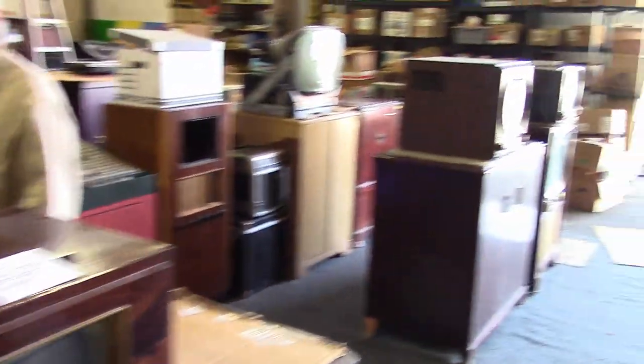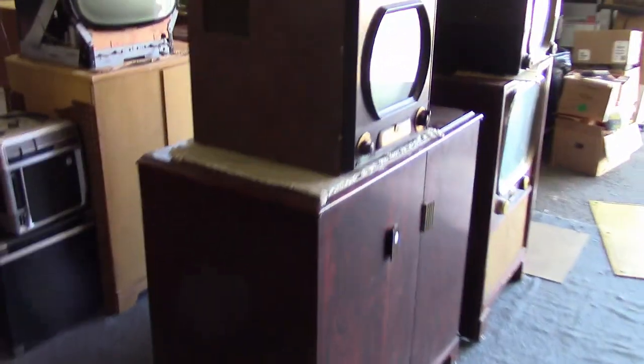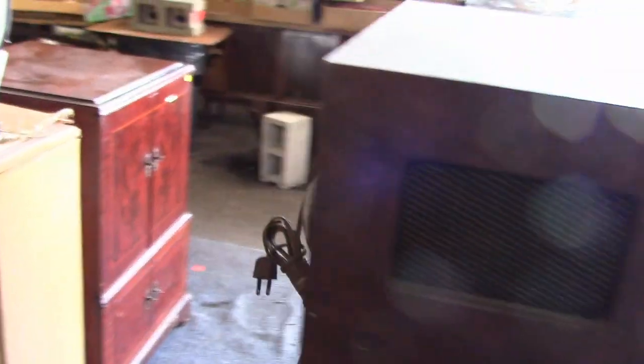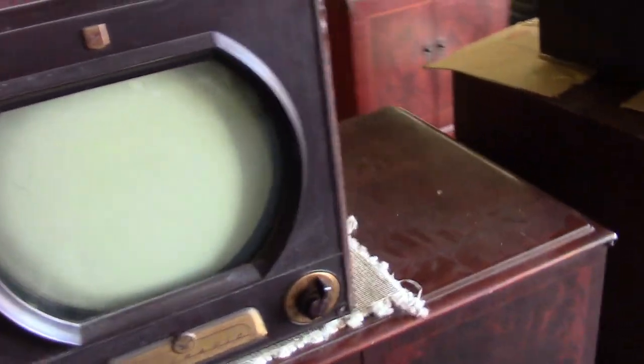And I couldn't resist picking up this Majestic. Never seen a Majestic TV. Well, I've seen them, I've never had one. A leatherette covering, Bakelite front. I like the weird sets. So this will go nicely with the Bendix I also picked up. And hey, for $30, how could I resist?